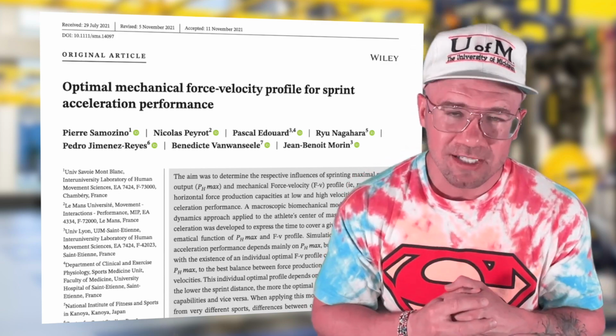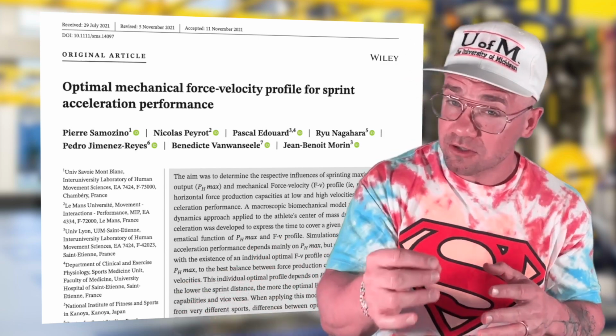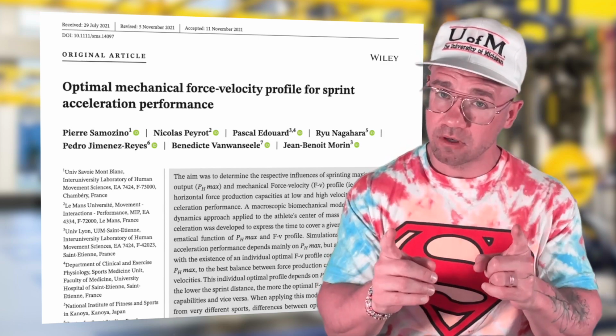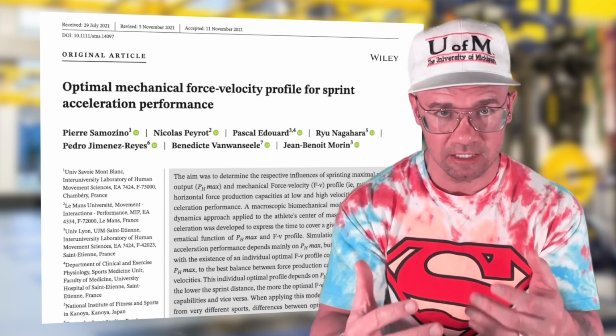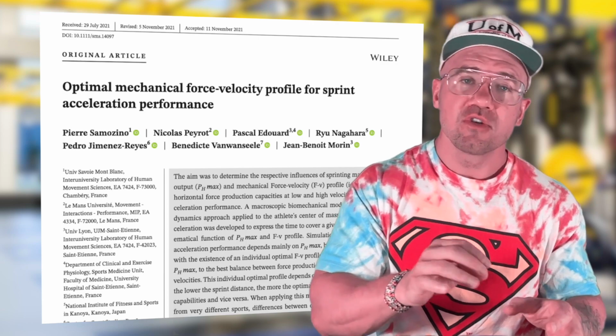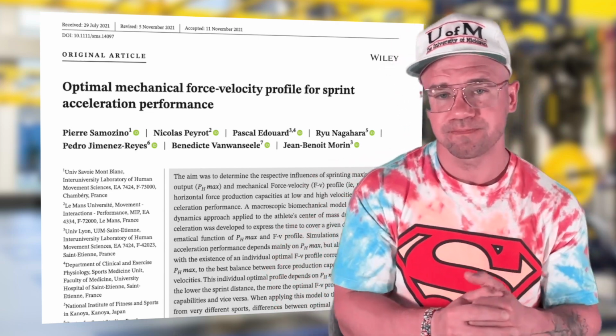Let's say we're dealing with wrestlers. Wrestlers don't need to be able to sprint 40 yards. If a wrestler is sprinting 40 yards in a match, something has gone terribly wrong. However, wrestlers do need to be able to accelerate quickly, violently even, over a very short distance, 1, maybe 2 meters. So their force velocity profile is going to be skewed more towards force.